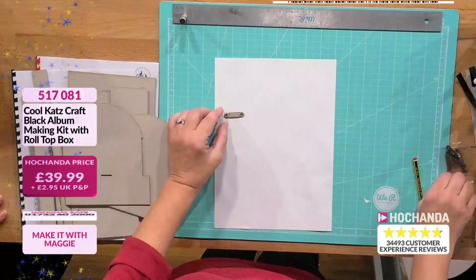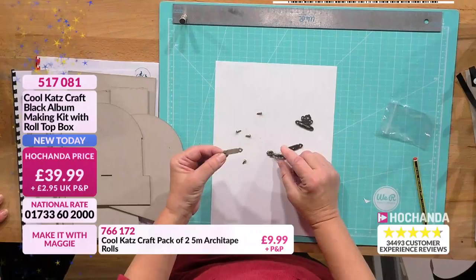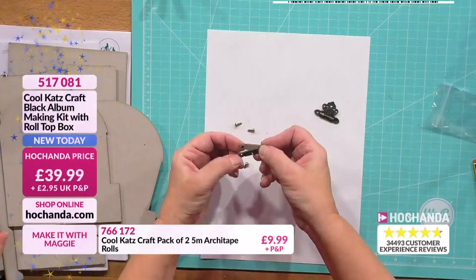So your clasps are here with your brads. Can you see that? Okay. Now, you will have in your kit two of these, which are little tiny laser cut grey pieces. They're designed to fit on the back of your clasp like this. Your brad will go through. Just put it through the first one. So this is not cardboard or chipboard or MDF. It is chipboard. It's grey board. But this isn't. This is metal.